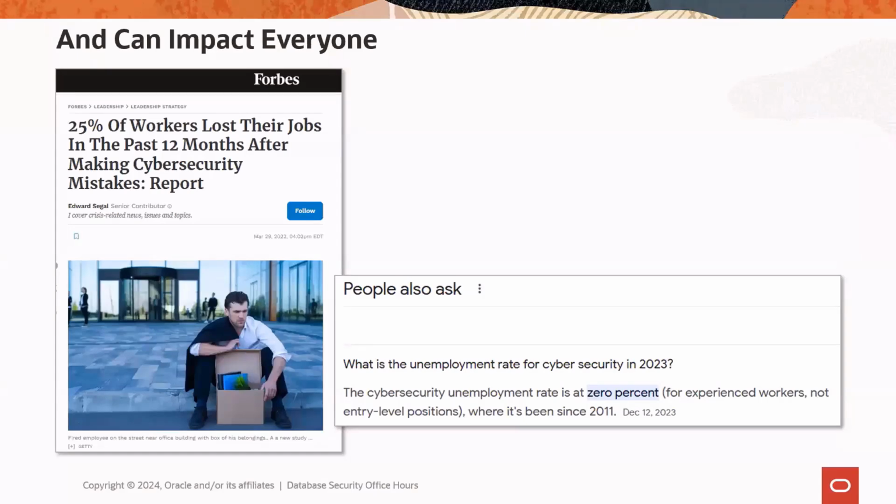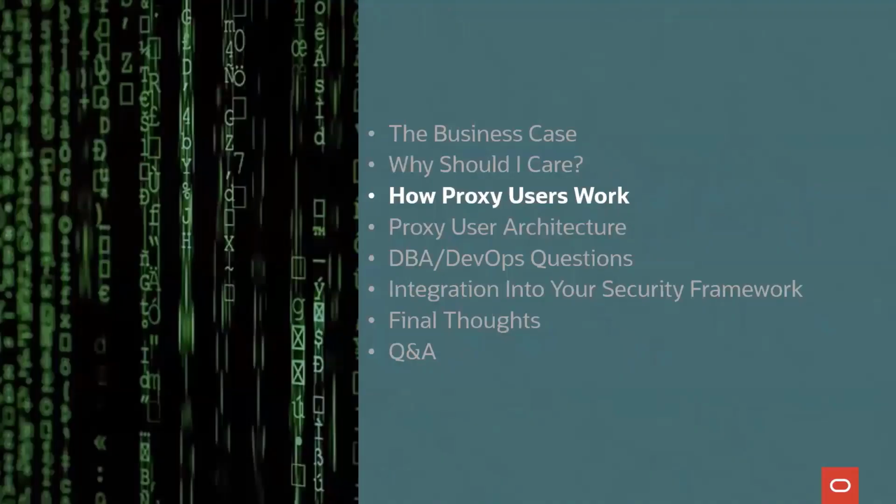And a Google search will show you this, for those of you who are interested in perhaps doing what Rich and I do. The unemployment rate for experienced workers in cybersecurity has been zero. There's been zero unemployment since 2011. There's not a lot of industry sectors that can claim that level of importance to the people who have it. We're not worried about AI taking our jobs away.